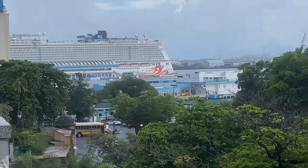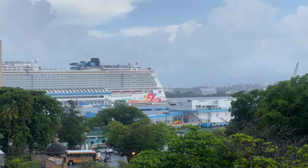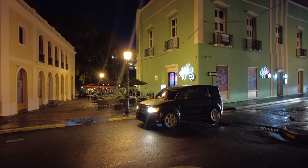There's a Norwegian cruise line. I don't think it's active. I think it's just ported here. You can hear the thunder. Old San Juan at night. We're gonna go take a walk through the streets. Let's do it.